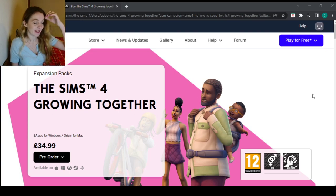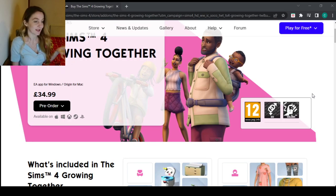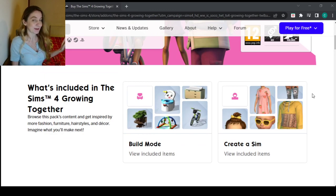Okay, Sims 4 Growing Together. You can order it. It's £34.99 if you're in the UK. Don't know how much it is in other places. If you pre-order it, you get extra stuff, which is a bit of a jib, especially when one of the things is a slide that was in a stuff pack. Sims, behave yourselves, but we're moving swiftly on. I don't want to rant about that. I don't like the pre-order bonus stuff because I think it's kind of elitist.